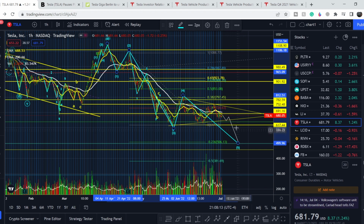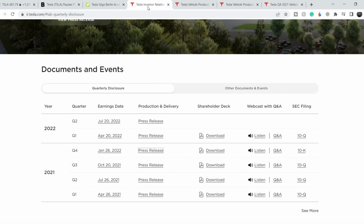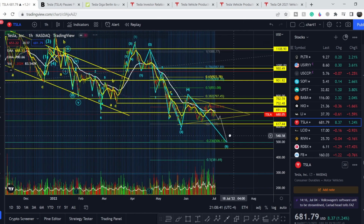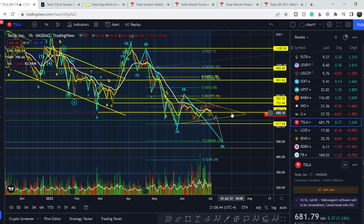And what might be the catalyst of the breakout above the range of resistance or below the range of support? Let me show you this news. We are on official Tesla's website, and as you can see, they set their earnings report date on July the 20th. And let me show you that July the 20th will be right here at the very apex of this triangle. And if my assumption is correct, right after this earnings report, we might see the breakout out of this formation. And right after the breakout, we will confirm this certain movement.